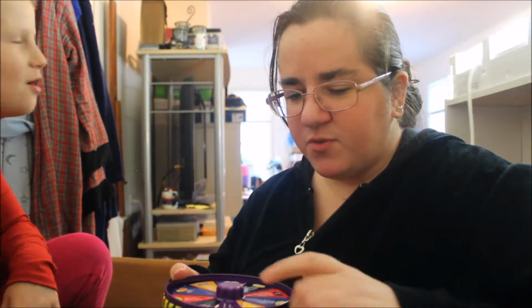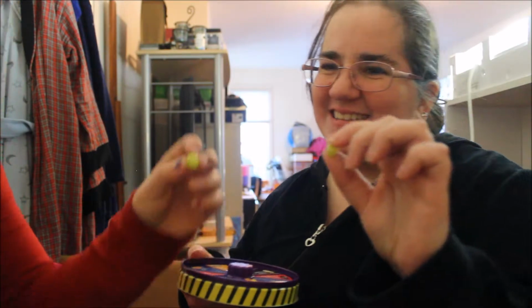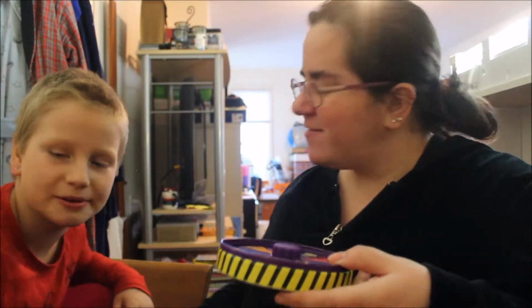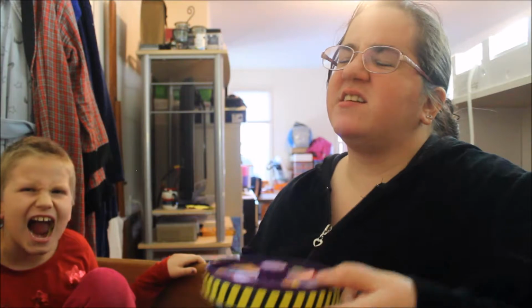Juicy pear or booger? Yeah. This one's one of the worst ones. Ding, ding. You're not in the picture. Oh, sorry. This tastes exactly like canned dog food. Oh, lawn clippings. This is definitely not juicy pear.